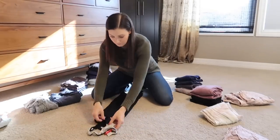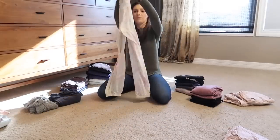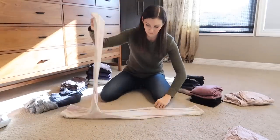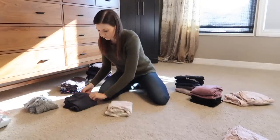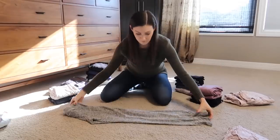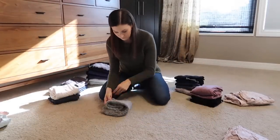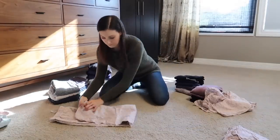The other thing that's really helpful for me in particular is that we moved into this house about a year and a half ago. Granted, I was pregnant when we moved in and then newly postpartum for a good chunk of that time. But a way that I'm also thinking about going through my clothing is, have I even worn this since we've moved into this house? Yes, that's a real question I can ask myself. And the answer sometimes is no, I have not worn it.